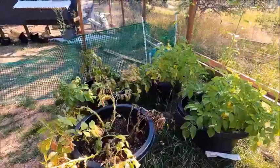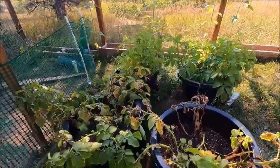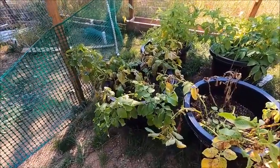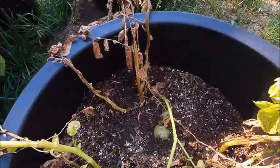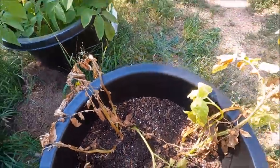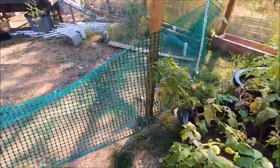Here are some more potatoes. You can see 2 of them are still doing pretty well. These 2 are starting to be done. We'll keep them in here as long as possible to make sure those potatoes have enough time to grow. We do know we've got potatoes because you can see some of them poking up through the soil right there. We're excited to see how many we have. Of course, we won't know till we dig them up.